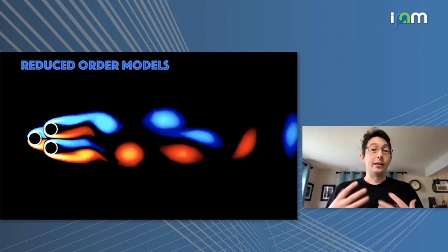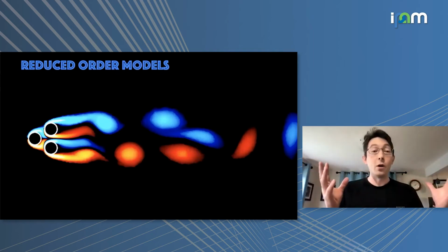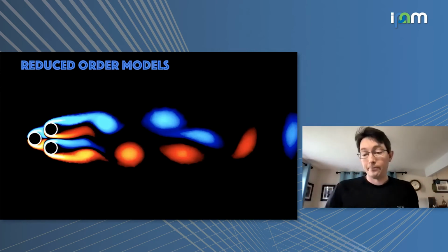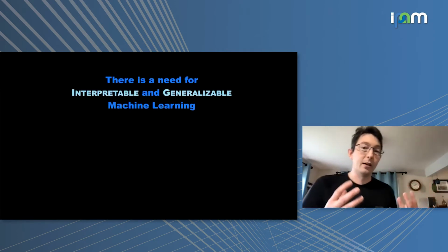Good. Okay, so for the second half of the talk, so lots of low-hanging fruit from image sciences. In the second half of the talk, I'm going to talk about how we use these kind of data-driven methods for getting reduced order models of fluid systems that we can then use, however we want, for control, for prediction, optimization, you name it. Okay, and I want to point out some just kind of philosophical points here.